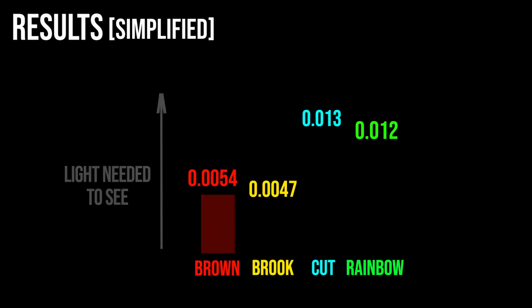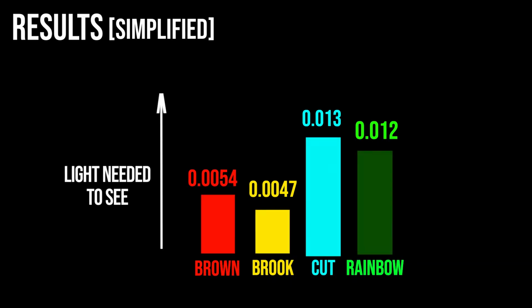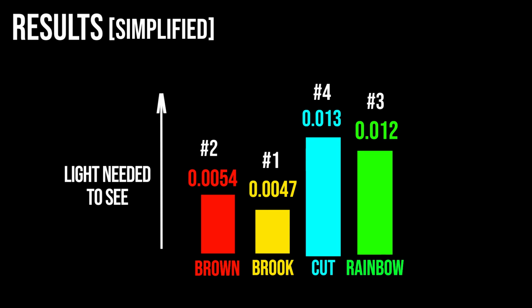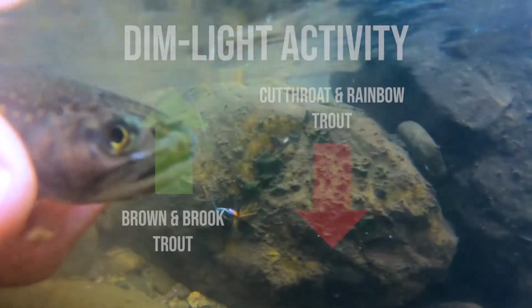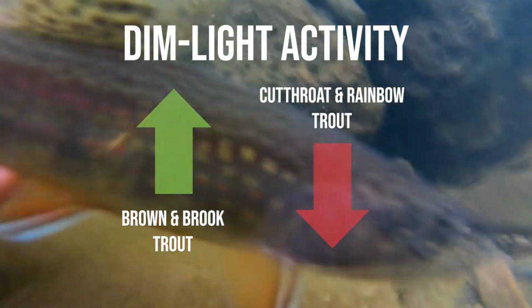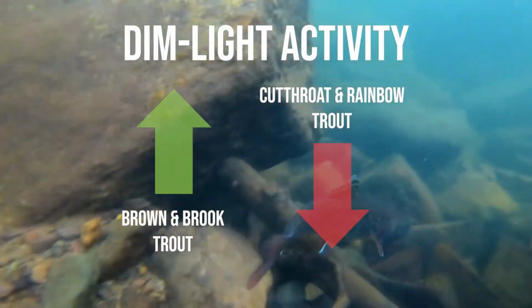Therefore, if we rank each species based on their scotopic vision sensitivity, brook trout are able to see the best in low light, followed by brown, rainbow, and cutthroat trout. These results were generally supported by other research, which also observed greater dim light activity of brown and brook trout than of cutthroat and rainbow trout. So how is this helpful?